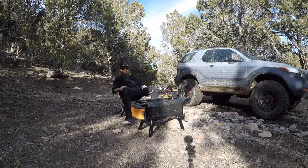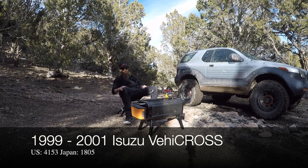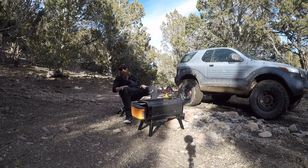They only made these from 99 to 2001, and there's only about 4,200 or so of these ever produced, so they're fairly rare. I think about 1,800 of them or so. I'll correct my numbers. I'll look it up here in the bottom. But some are Japan-only models, so there really is not that many in the U.S. or for the U.S. market. And some of those did get shipped overseas. I know there's quite a following in Russia for them. I've seen a lot of pages for VehiCrosses specifically.